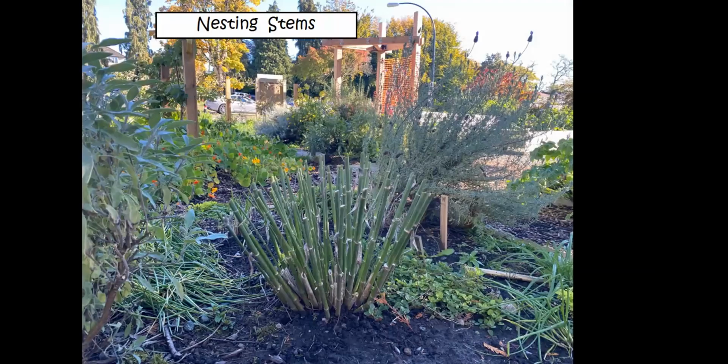So this is a fennel plant that we have growing at Riley Park. And while I love fennel and I'm all for leaving seeds on plants, fennel produces many thousands of seeds. So it is a plant that I chop back once the seeds start to get near the point where they're going to drop, or you would have thousands of seedlings in your garden.